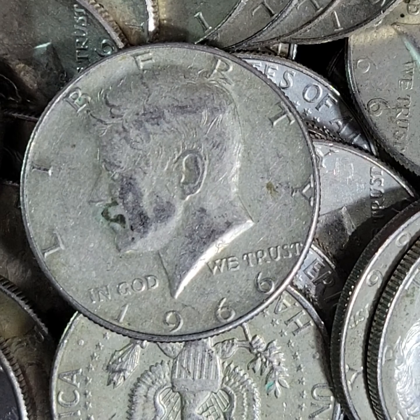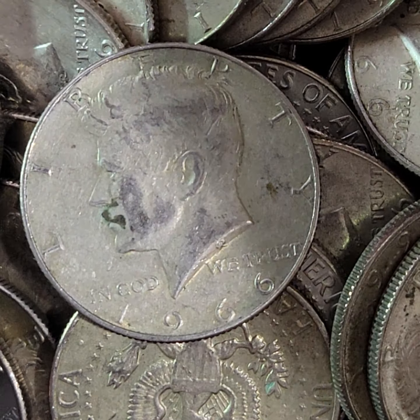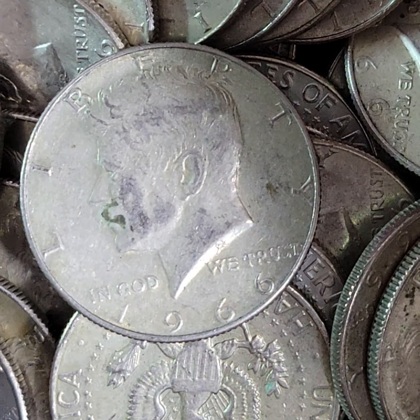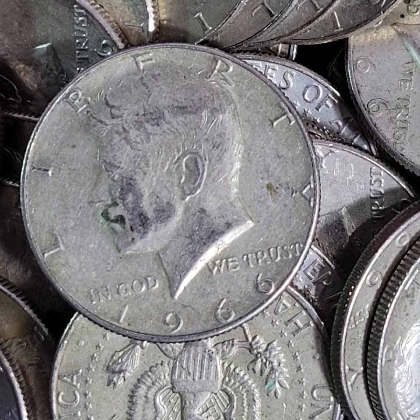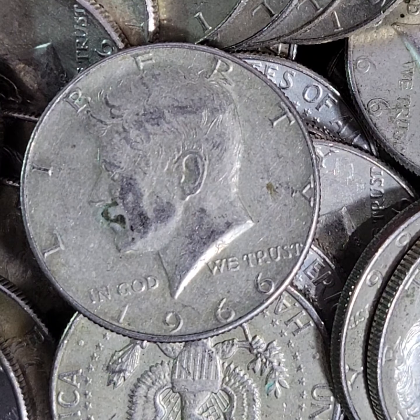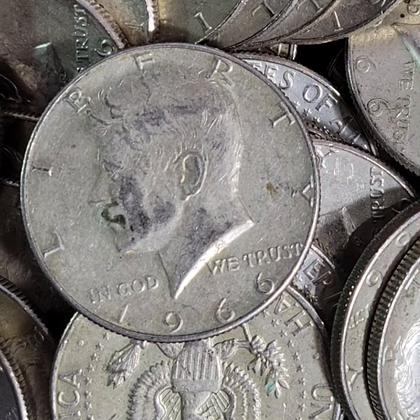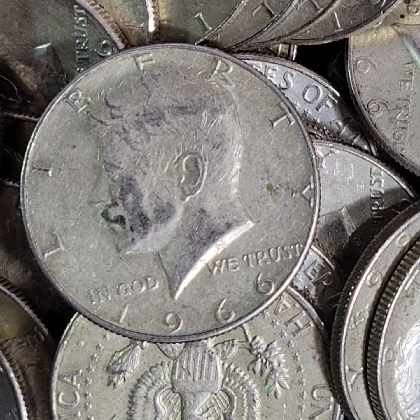All right, hold on a second. I'm gonna preempt this, let me see, 1966 silver half dollar, and I'm just gonna put error in. I want to see what comes up, if anything interesting comes up. All right, strike through, chips, obverse struck. What else we got? Anything else? Doubling.